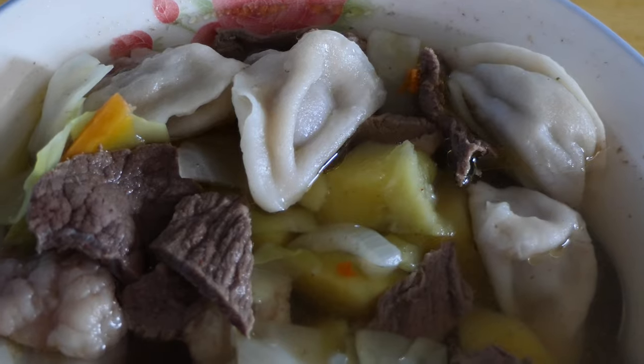Okay, so we have stopped for lunch, and I got myself a dumpling meat soup, so it's got potatoes, cabbage, fat, the dumplings itself, carrots. I'm gonna show it to you right now. Oh, and I put some chili in there. So let me show it to you.